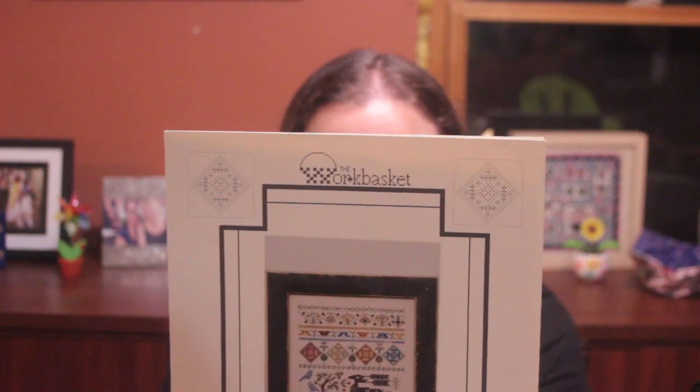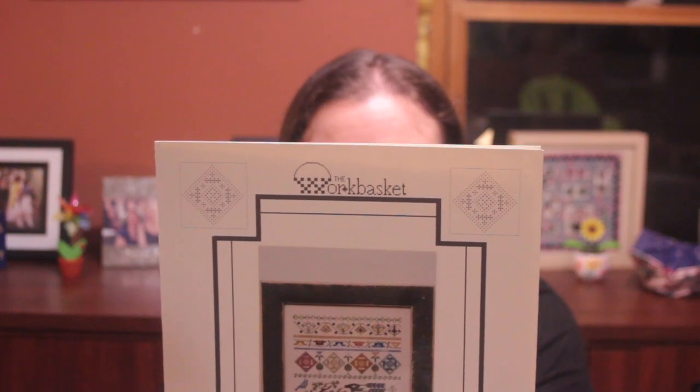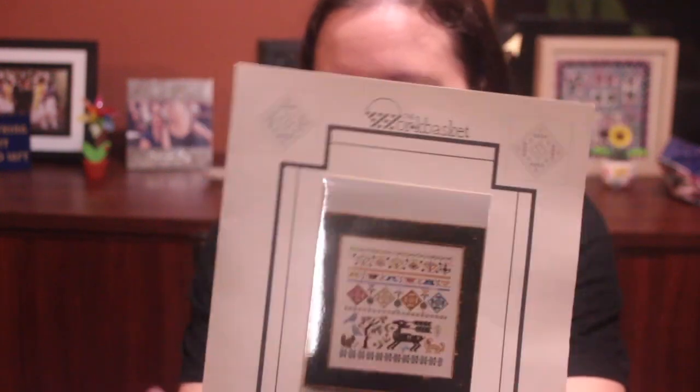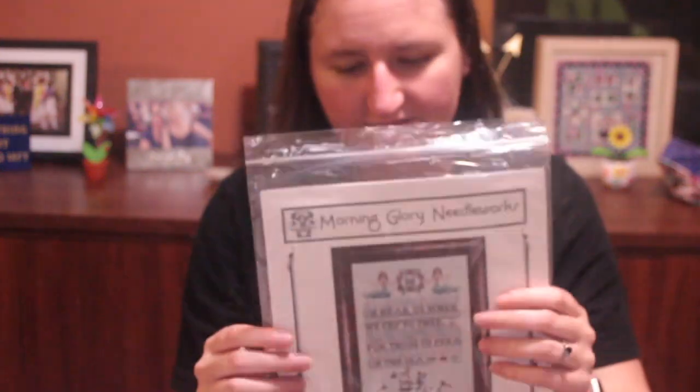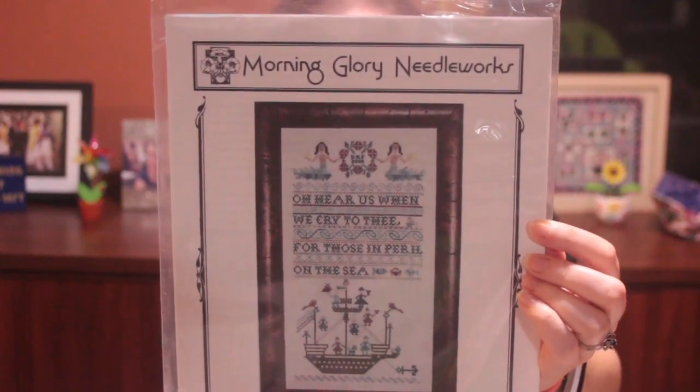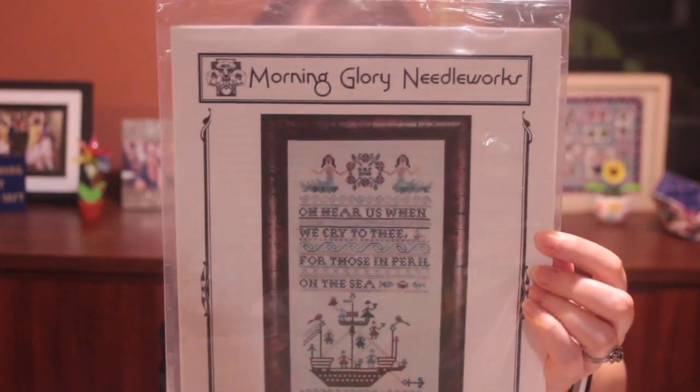So, I also got this one, the Work Basket band sampler. Isn't that cool? This one is way bigger than it looks, though. I didn't realize how big it was. And lastly, out of that bunch of haul, Morning Glory Needleworks Peril on the Sea. Ingeborg doesn't like boats, but I do.